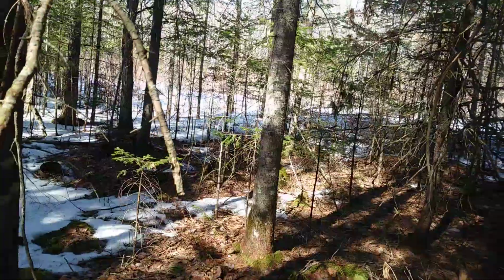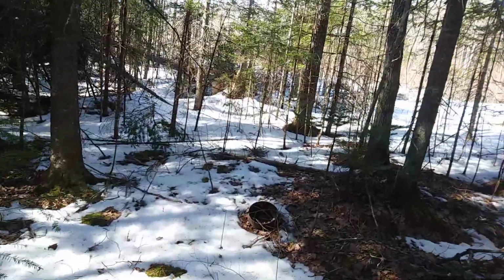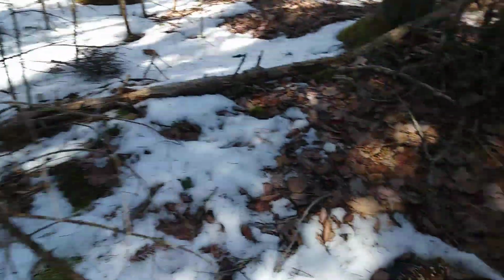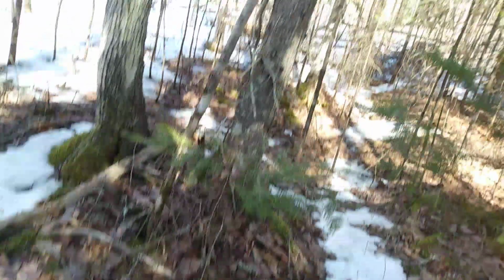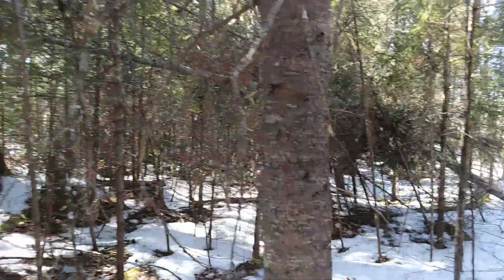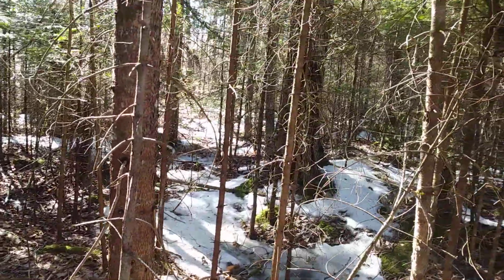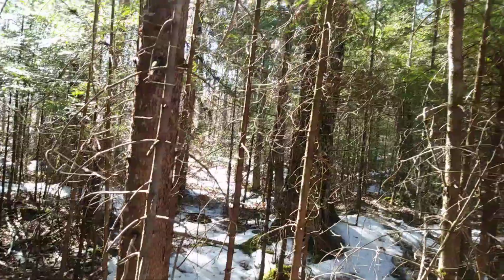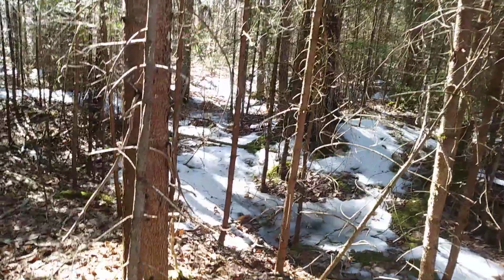Oh, there's an old bucket. Ugh. An old bucket. Looks like an old paint bucket. These are my favorite places to go through and just walk through the trees and find a way. There's no trail, just wherever you want to go.